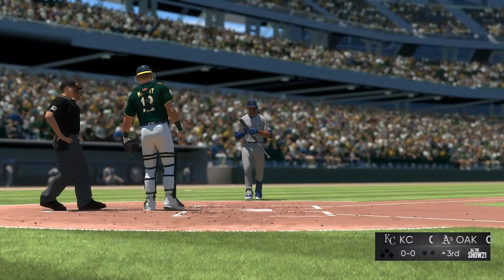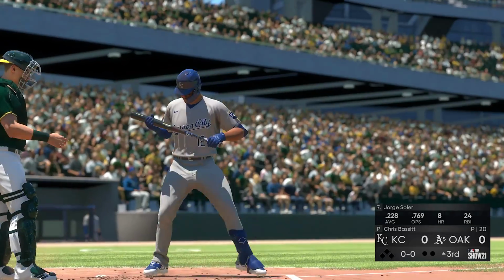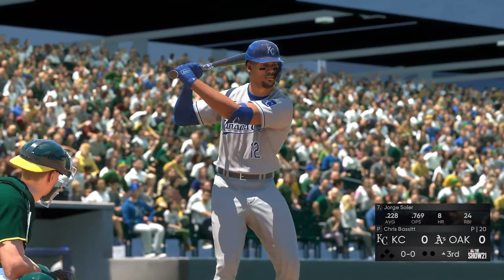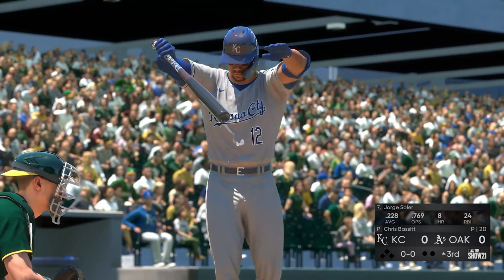In is Jorge Soler. He's the number 7 hitter, but he's leading off the third after the first 6 guys in the lineup have been retired in order. Yeah, it's been a great start to the guy on the mound. It'll be interesting to see if they can find a way to get to this guy before he really settles in.